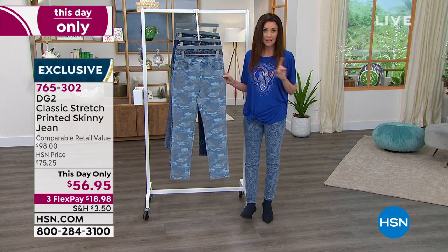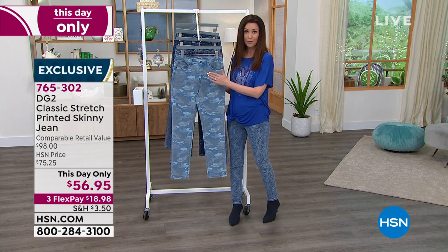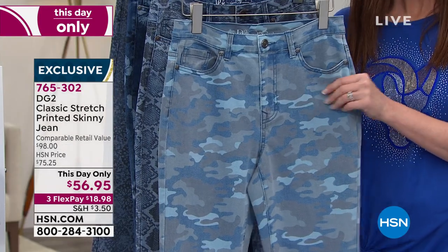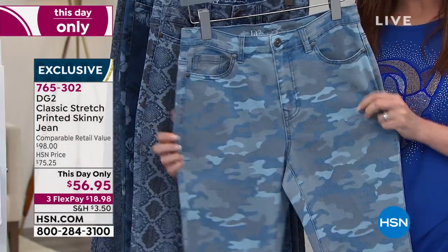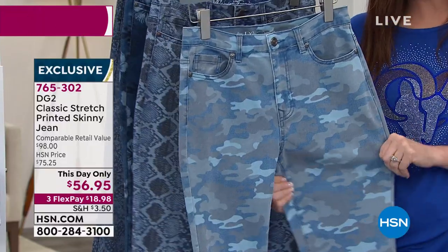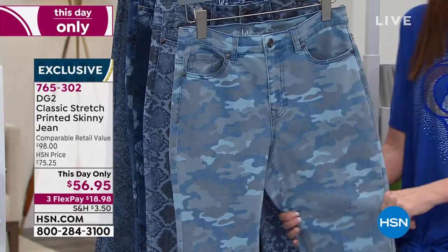However, none of those 17 million have been these prints at this price, because this is the only day that we have ever offered this $98 jean for $56.95. This is your chance to get every print. Each one has its own personality.